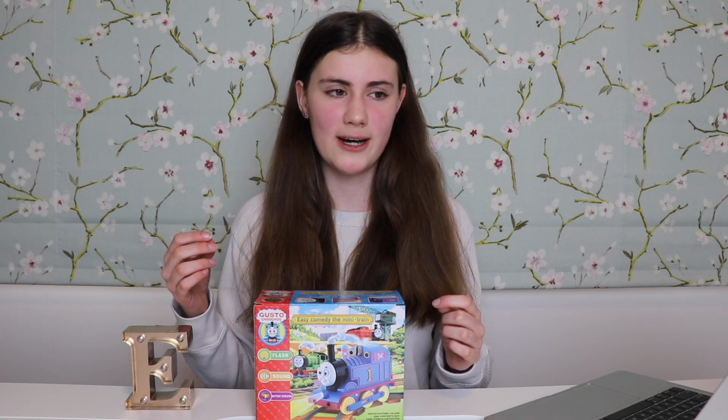The slogan is Easy Comedy the Mini Train, which I guess they've tried to translate something about fun or funny, and mini train I guess makes sense, but just labeling a toy as Easy Comedy the Mini Train, something about all those words together just does not work.